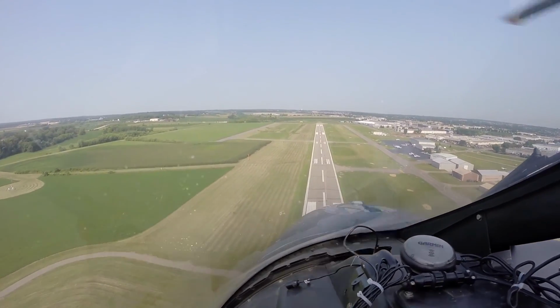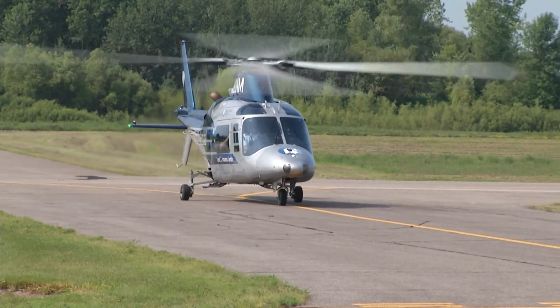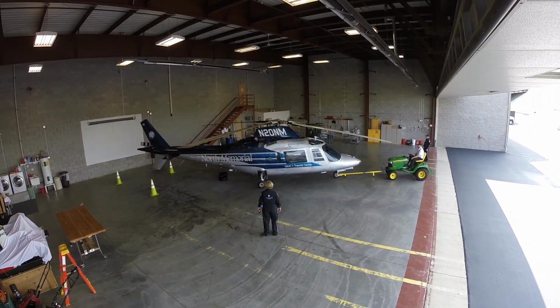Lakeville's Air Lake Airport is home to one of these helicopters. North Memorial has based one of their helicopters at Air Lake since 2006, and it's common to see it flying to and from the airport any time of the day.